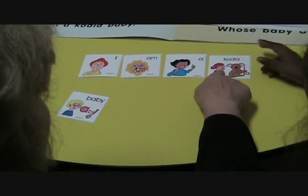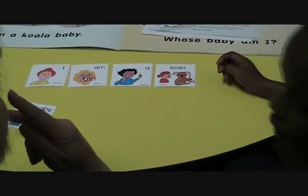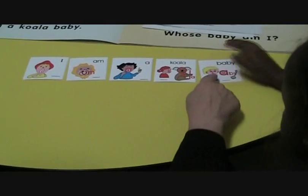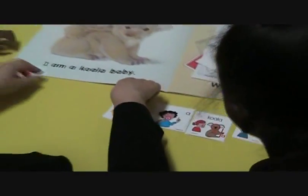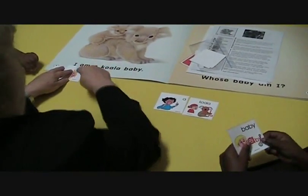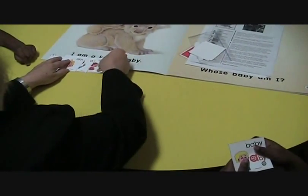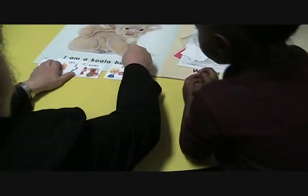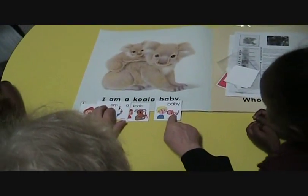Koala starts with what sound? Look at my mouth. It starts with a K. K sound. And now you have to find the word baby. And what sound does baby start with? B. B. Baby. So let's look. I am, now we need the word koala. Koala. Baby. Look, there's two B's in baby.